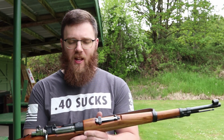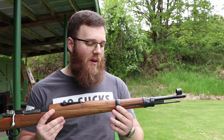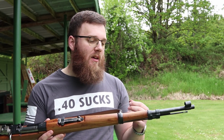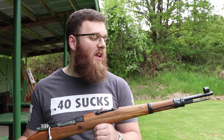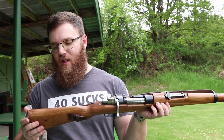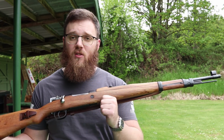Now, this one is one that I picked up at TJ Gun Sales up in McMinnville, Oregon. As I understand it, they were able to pick up an estate sale with a guy who had a bunch of military surplus rifles. This is one of two that I've picked up from that. Hopefully I'll be adding a third here soon. But this is a gorgeous example of one of these rifles, and the prior owner was a tremendous steward of this rifle. It is in great shape.